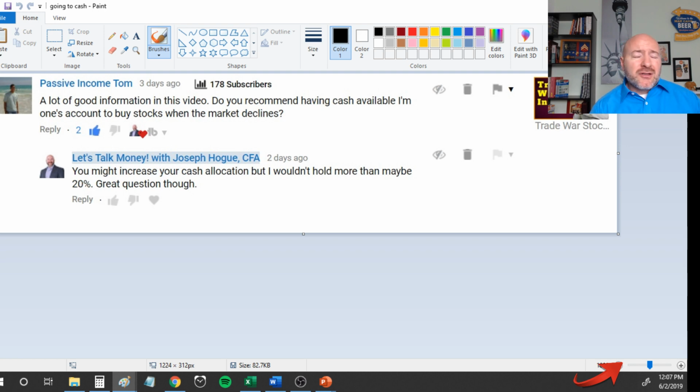As well as having a little bit extra cash. I don't love having a lot of money sitting aside in cash because it doesn't make you any money while it's sitting there. But personally, I'm about 10% in cash right now. So I don't think there's anything wrong with having a little bit extra in cash, 5-10% maybe, and just waiting to see how things develop over the summer and as we get into that winter, which is usually a little bit better time for stocks anyway. So a great question from Passive Income Tom, wanted to highlight that.